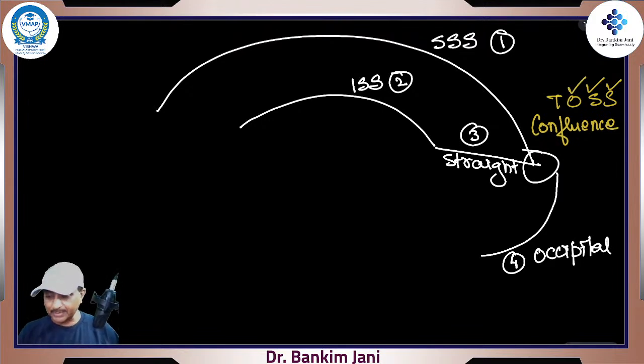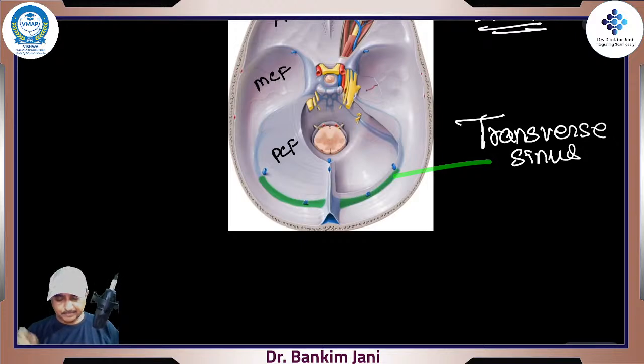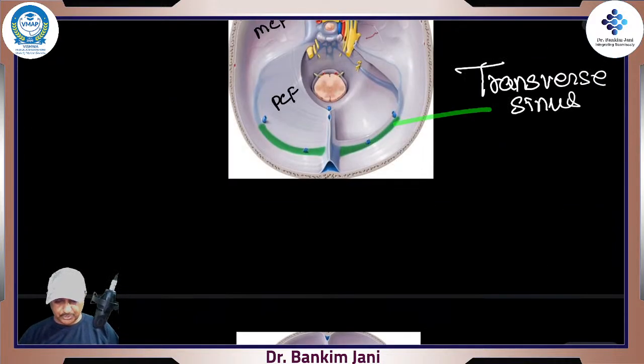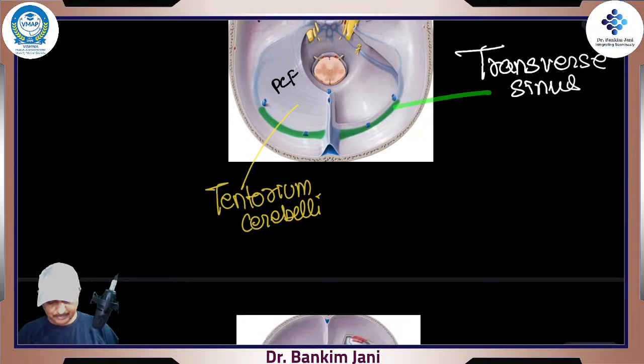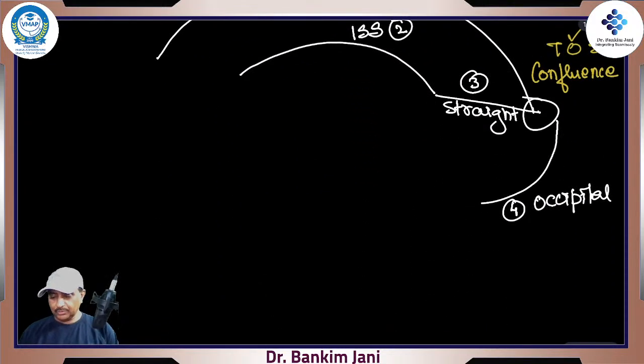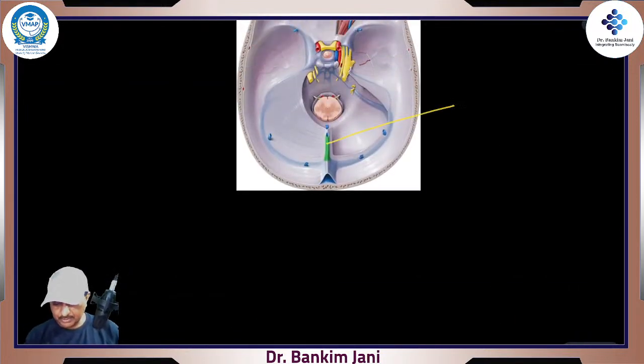Now the transverse sinus. Transverse sinus will be on both sides, right? Because we saw that it is going like this. This is the transverse sinus. And this portion, this one, that is the tentorium cerebelli. Tentorium, tent-like, cerebelli, which is covering the cerebellum. If we remove this, we'll get the cerebellum. So here it is, this is the straight sinus, right? Here is the straight sinus.